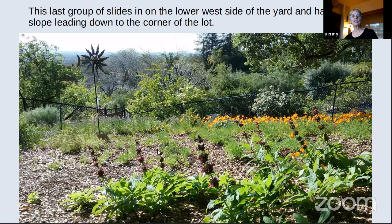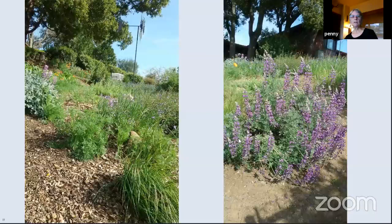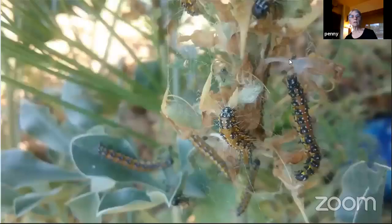So here we have more blue-eyed grass, and this is a sugar bush over here. And over here is Cobb Mountain lupin. And over here, well, there's more blue-eyed grass, but this is the silver bush lupin. And you can see the Cobb Mountain lupin up here, and these are all probably Clarkia and maybe some blue-eyed grass. We'll skip that one.